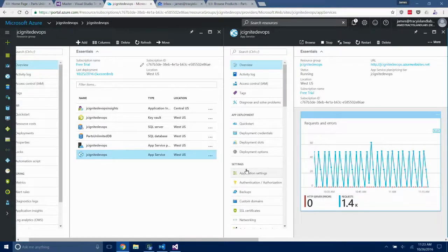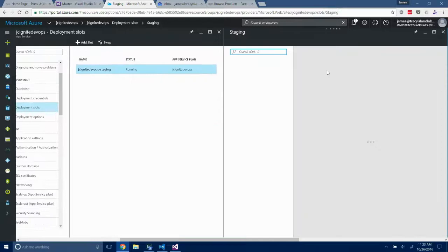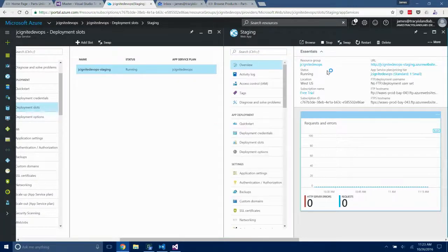I can jump into deployment slots here. I can actually have more than one deployment slot. I can have a whole bunch of deployment slots if I so desire. And I have a staging slot. And as you can see, it's actually a full website here, right? It has a whole bunch of configuration that is actually specific to this website. Even though it's just a slot, you can actually configure it like a website.